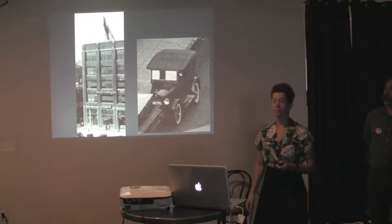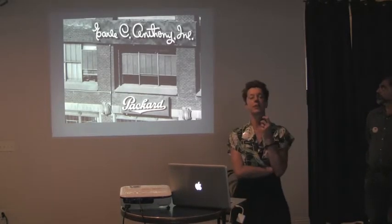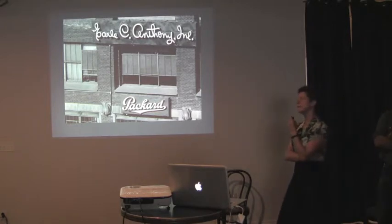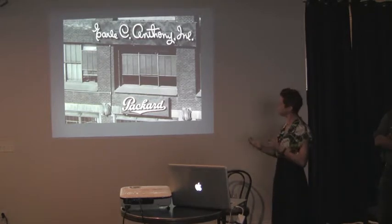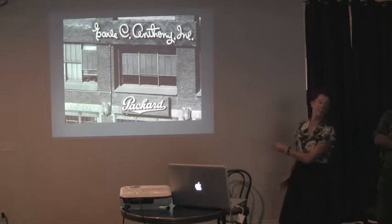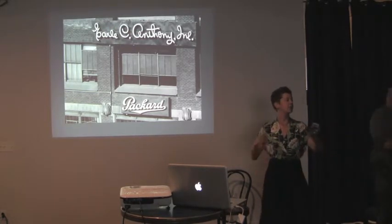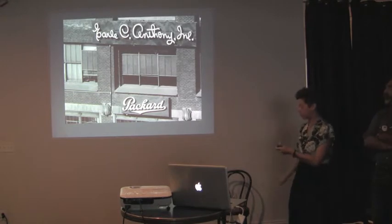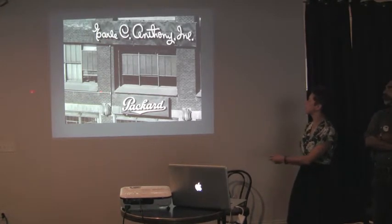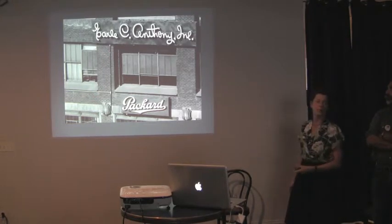Isn't that interesting? Well, take a look at these. This gets really, really interesting and maybe speculative. Okay, Earl C. Anthony Incorporated, that is his signature. Remember, Orth said the sign was supposedly his signature. That is his signature. And Packard, the logo. And they are electrified. You can see the conduit running to them.